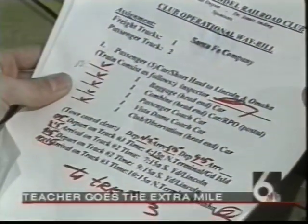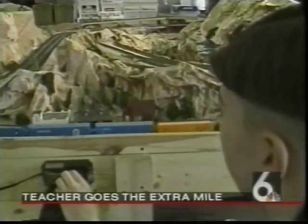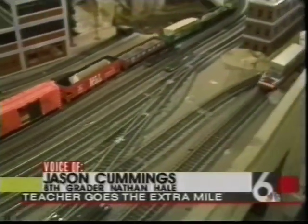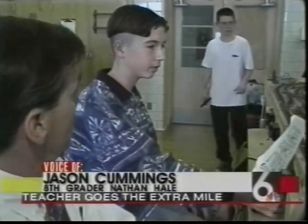This lesson teaches railroad economics. Each train is loaded with freight, and the pressure is on. It has to be delivered on time. You get $5,000 for freight and $6,000 for passenger. And speeding tickets, you lose money. And speeding tickets? Yeah, can't go too fast.